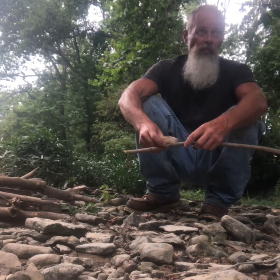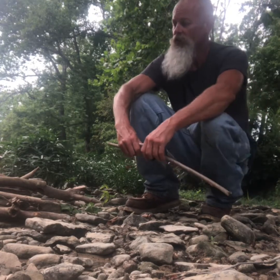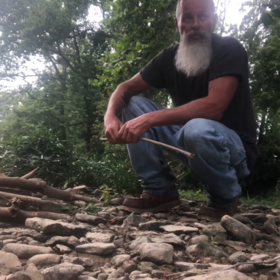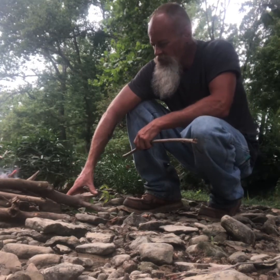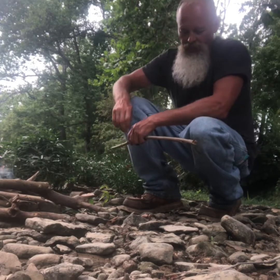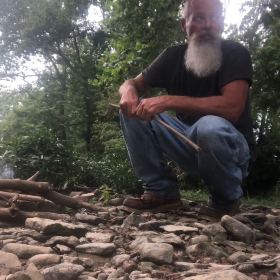I don't know if I'm gonna get any fish today or not. I haven't got any bites yet. I've been here for about a half hour gathering stuff for the wood or fire, and just scrounging around, trying to enjoy the day out here at the creek.